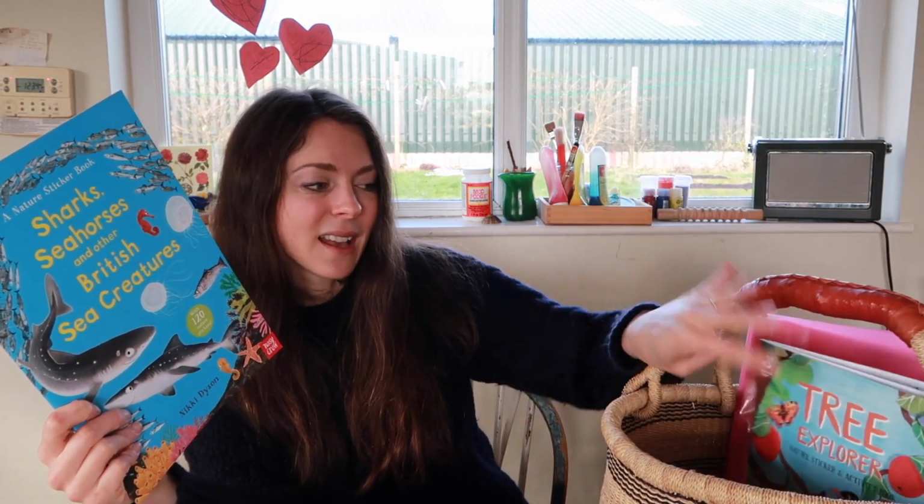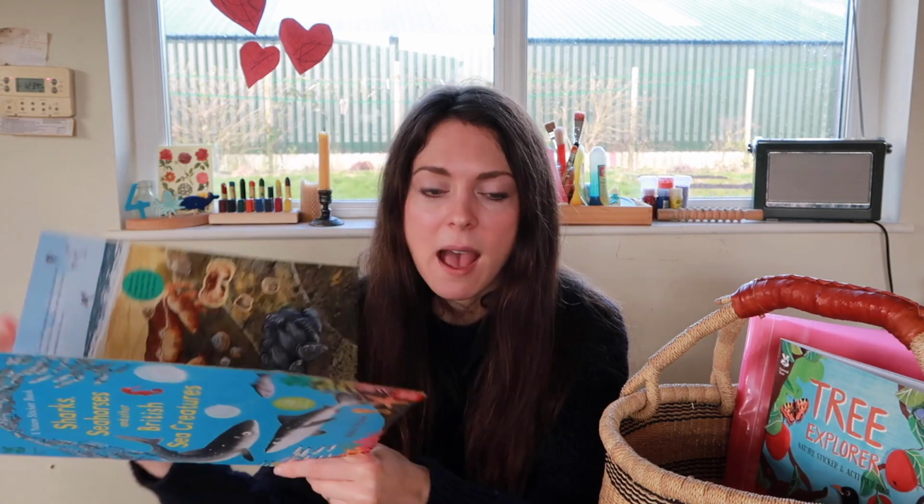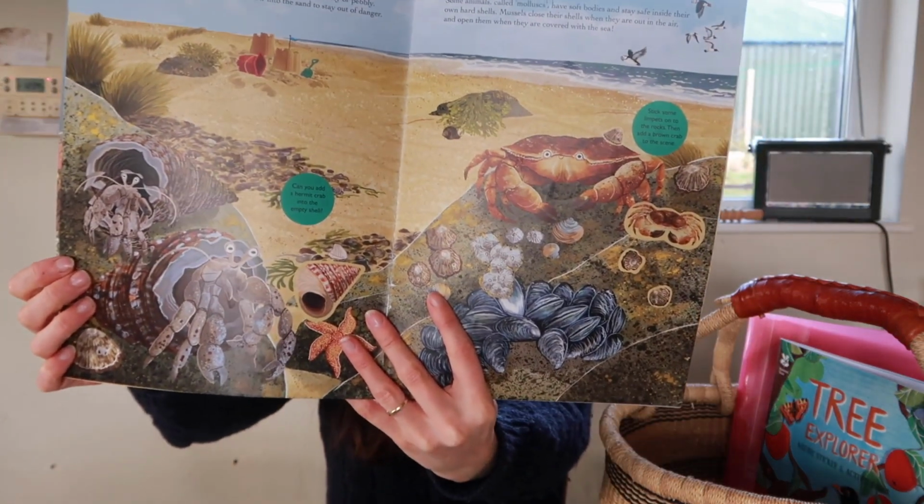And you know, like I said, there's not a ton to do in it, but it is nice. This one, on the other hand, is a really good sticker book. And they have a whole series. They have bugs, they have birds, and I think a general wildlife one. But the illustrations are gorgeous. So they have all these different scenes.